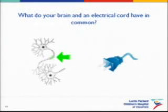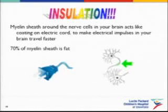And then when you think about what your brain and electrical cords have in common, it's insulation. So there's a myelin sheath that's created around the nerve cells in the brain, and it's really important. Just like when you plug in your plug, you've got the sheath around the plug to keep the electrical charges going from your wall to whatever appliance you're using. Same thing with the brain. The insulation, that myelin sheath, keeps the neurons going with the messages tracking from neuron to neuron instead of dissipating. And 70% of that myelin sheath is fat.